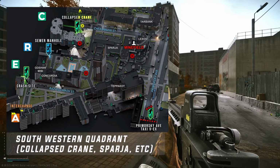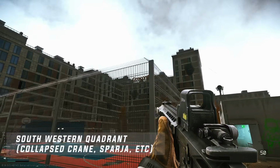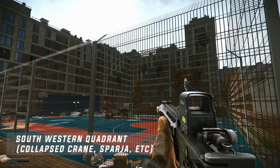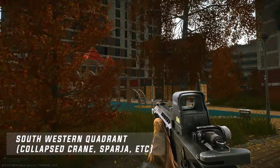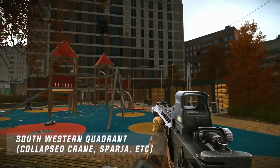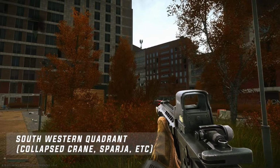So I'm going to take you through the collapsed crane area, construction site. If you spawn and you end up here and you look up at the top and you see Concordia Apartments, you are in the furthest southwestern portion of the map. That's near the basketball hoops and near this little park as well.